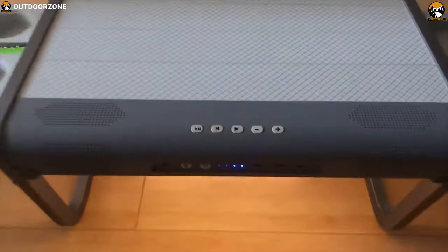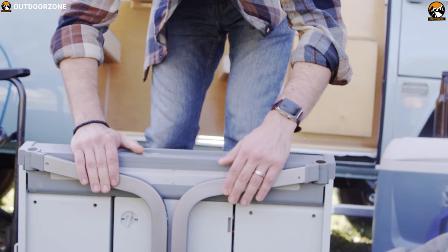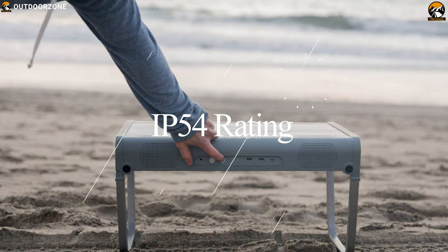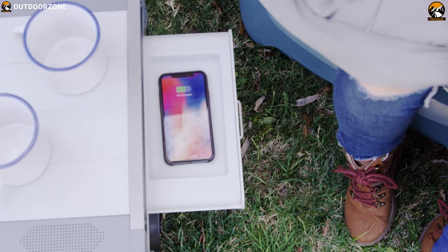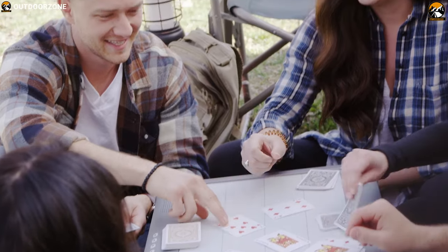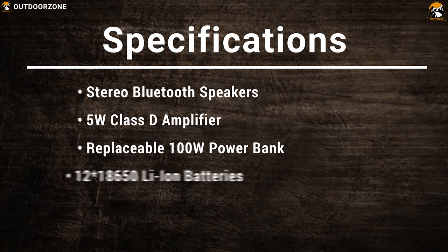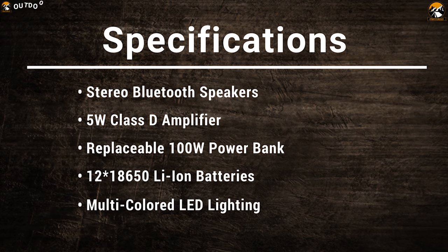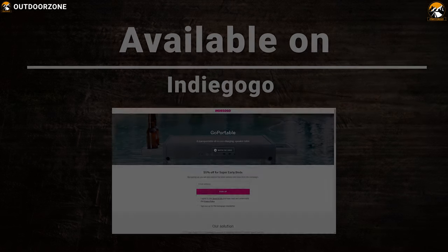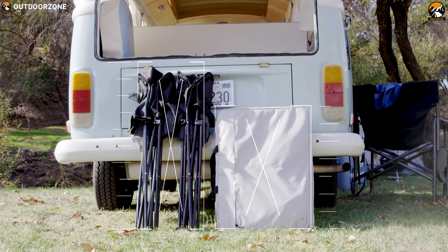It also packs an 18,650 mAh battery for power supply. This table comes with 6000 series aluminum folding legs that allow you to set it up on any campsite easily, and it comes with an IP54 rating, which makes it durable enough to withstand any weather condition. It features multicolored LED lighting with an auxiliary port that allows you to spice up the party mood at any campsite. The Goportable is the perfect multifunctional table for your family camping trip that elevates your camping experience.